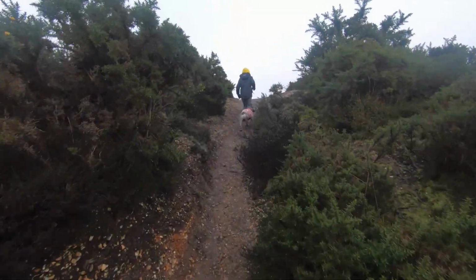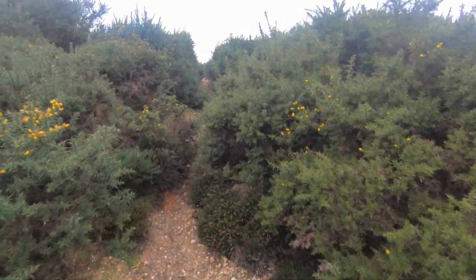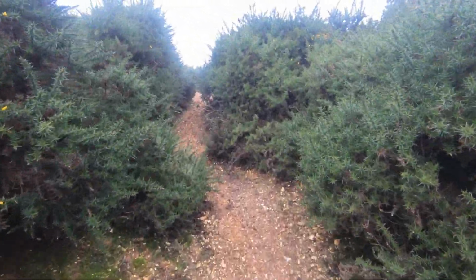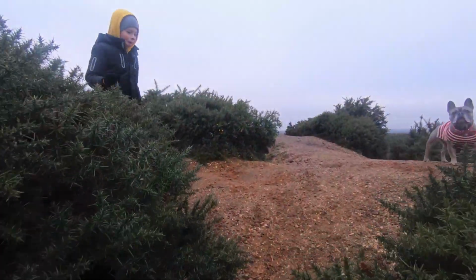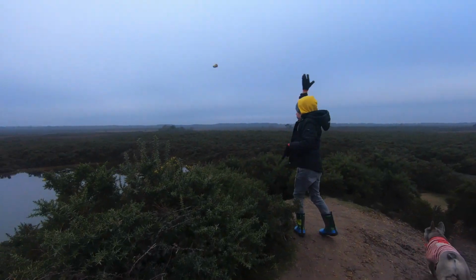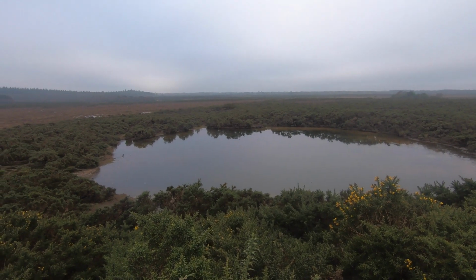There's lots of pathways that you can get up to the top of the hump. There's about 3 or 4 like this that go up the sides. You can see how people have made these tracks with their feet in the last 80 years or so. It's great for kids to come up here too, because once they get to the top they think they're the king of the castle. And a good game is to always see if you can throw a stone into the pond.